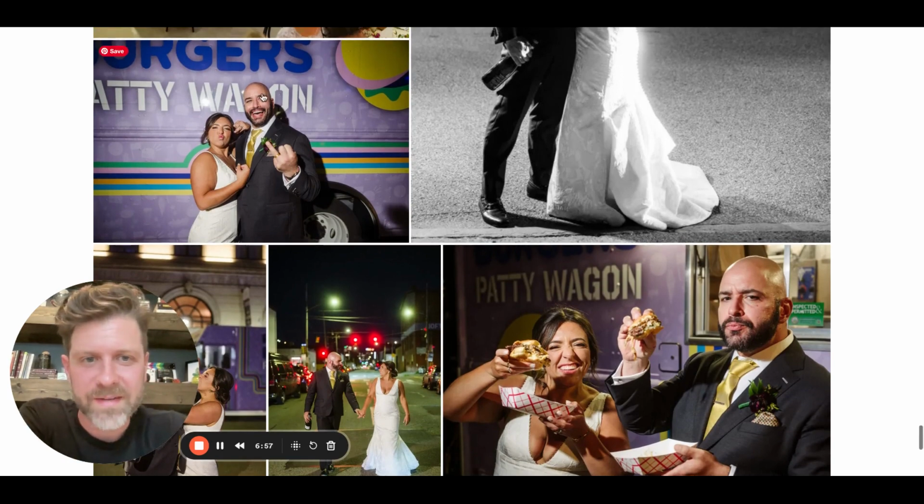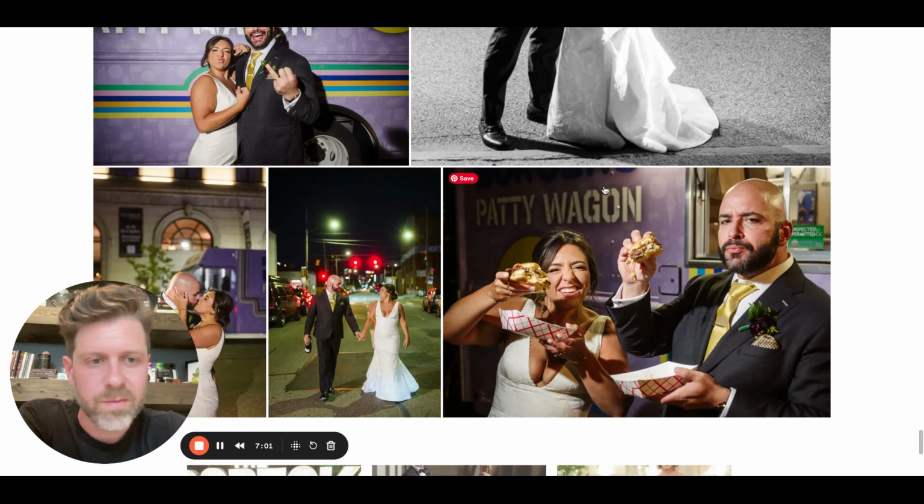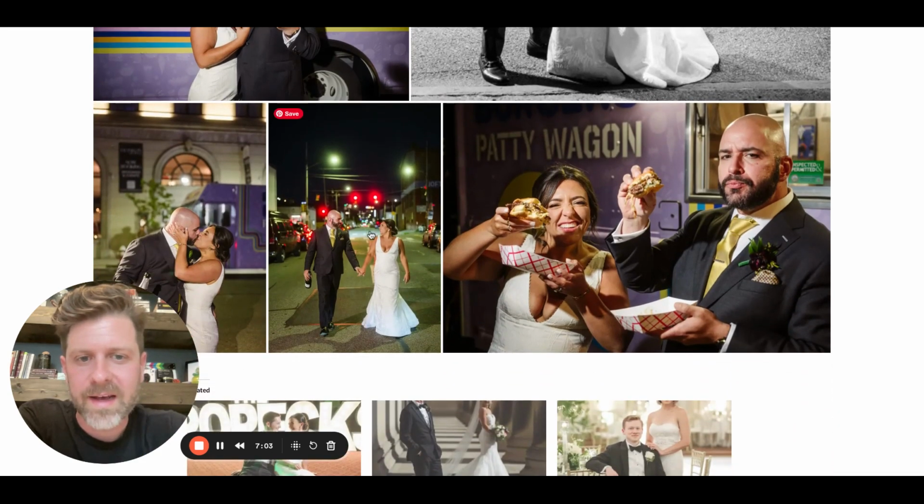And so we had them pose out front of that. Get some stuff across the street. Again, some slow shutter drag with the moving vehicles. And had some more fun.